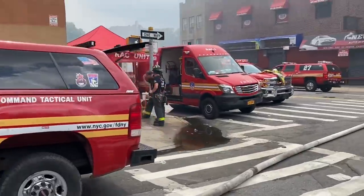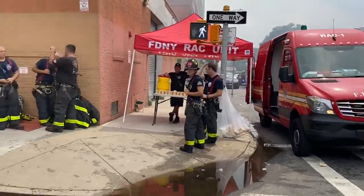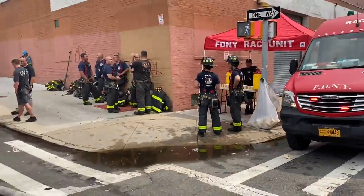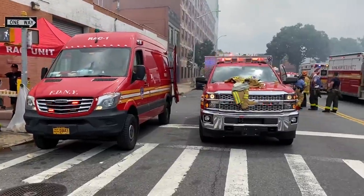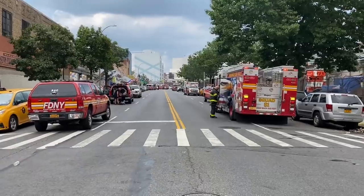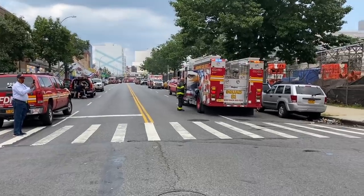Command tactical. Oh, there, another rack. Where the rack at? There's another one. Sorry, I'm tired. So there's that rack at. Way down in distance, Rescue 3 is taking up. Squad 61 relieved squad 41. They're just suiting up.